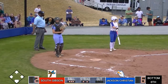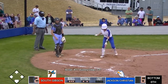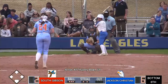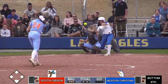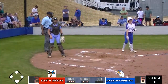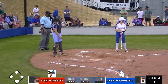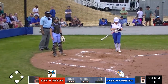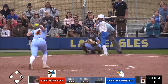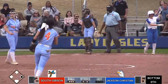Number 17, Audrey Dean coming to the plate. Audrey Dean. Here's the pitch, swinging strike. Well, that was up, and that's where you want to hit the home run, but it really doesn't come from that pitch all the time. You want to get it down a little lower and drive it. So an 0-1 count. Here's the pitch, high. So 1-1 the count.